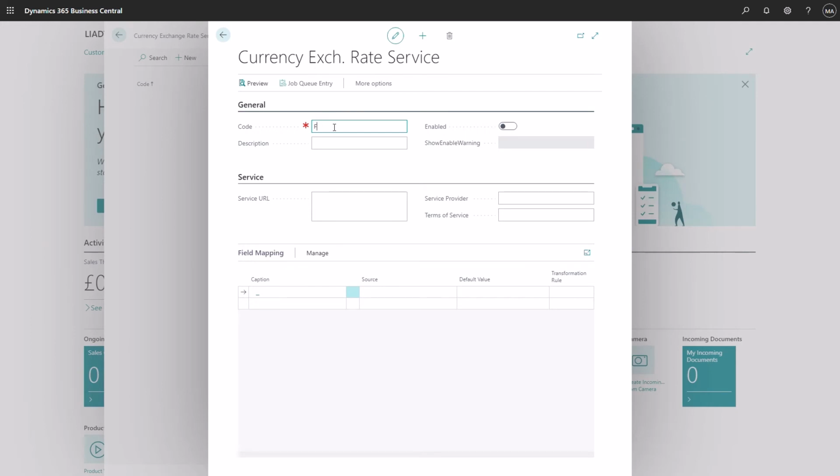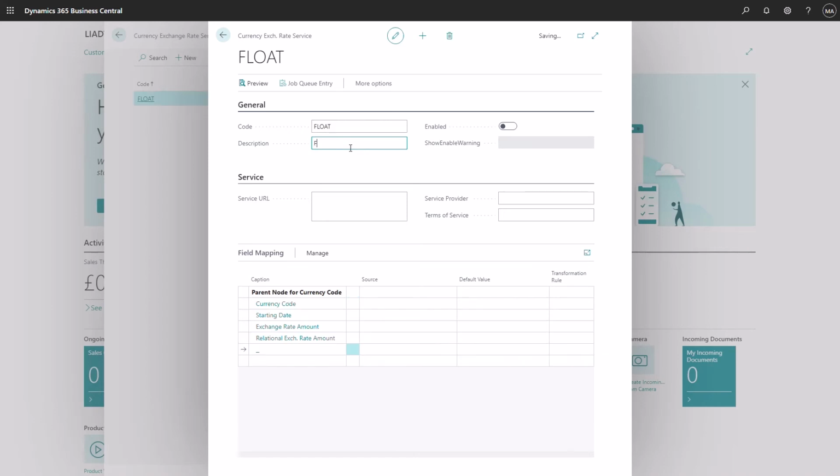I'm going to call mine Float. Enter the code and a description. Then you need to supply it with the service URL that you'll be connecting to. The address for Float Rates is www.floatrates.com/daily/gbp.xml.